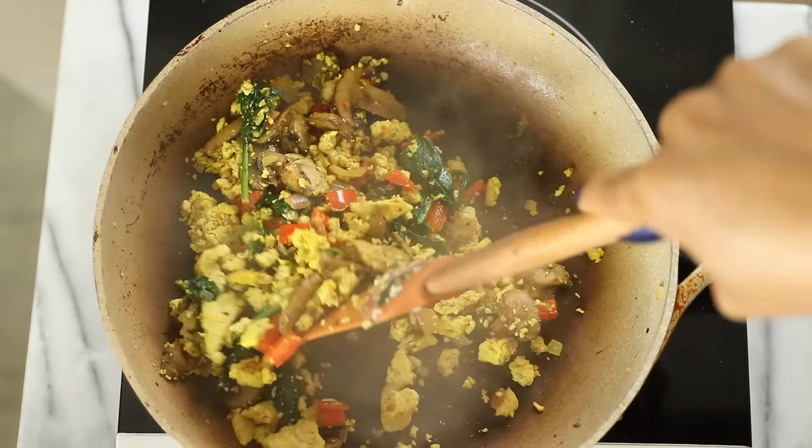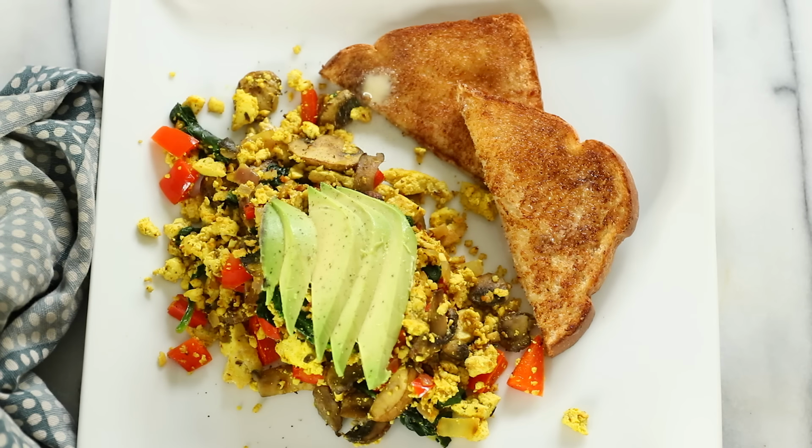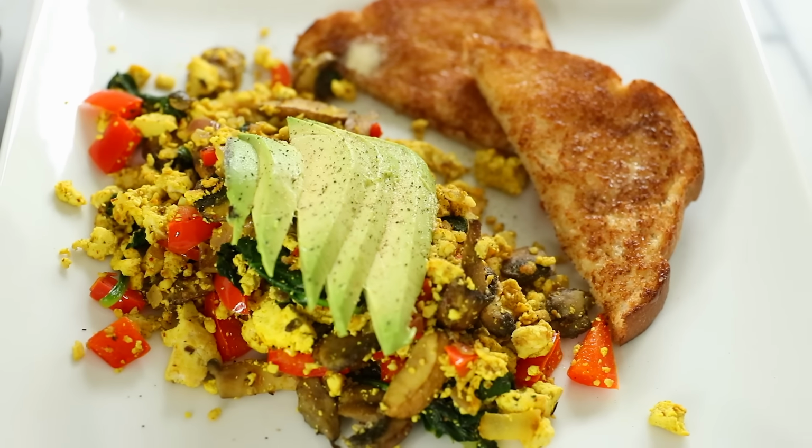I put some sliced avocado on top because it really takes the scramble to the next level. I always love avocado on my scramble, and I served it with toasted wheat bread.